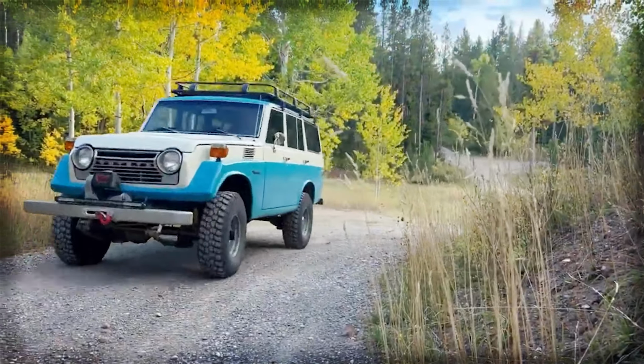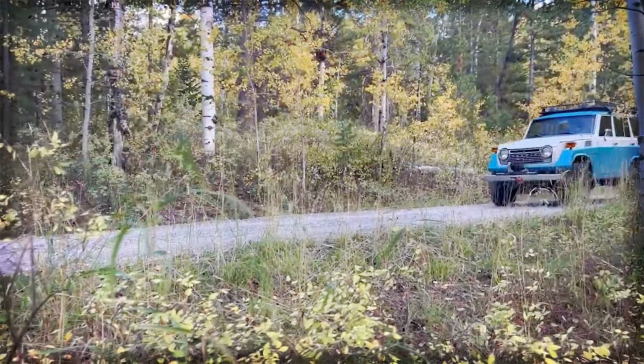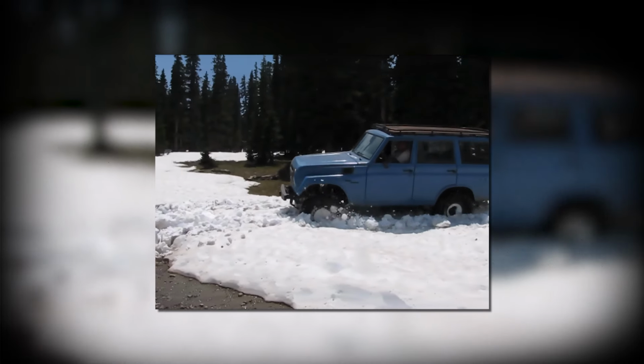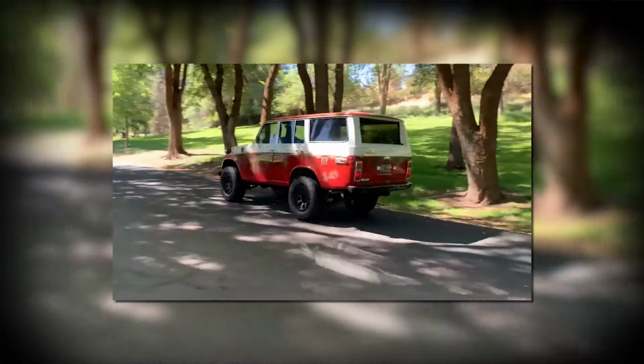A significant change came in the form of the body style. The J50 offered a station wagon configuration. This move reflected a growing market for SUVs that could handle off-road adventures while also providing a more comfortable ride for passengers on longer journeys.